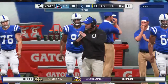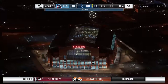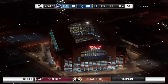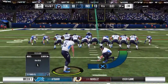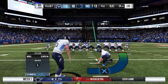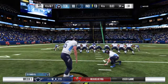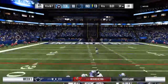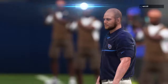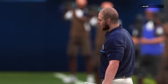So on 4th down, out trots the kicker in a big spot here. And a timeout comes in. The whistles blow with 3 seconds remaining. With 3 seconds to go, if it's good, we're off to overtime. It's no good. And a tough finish to this one.